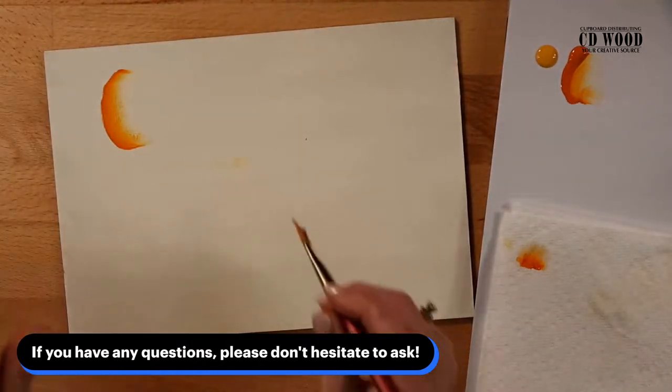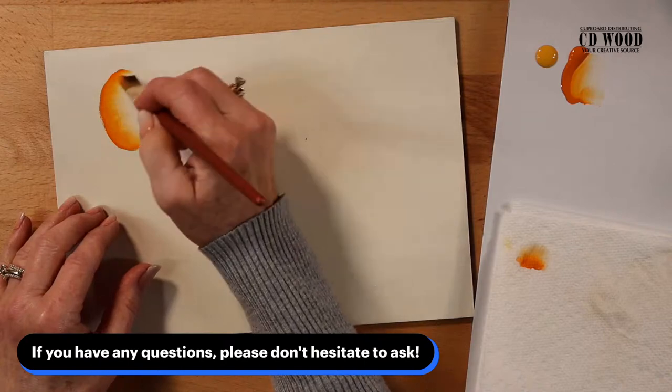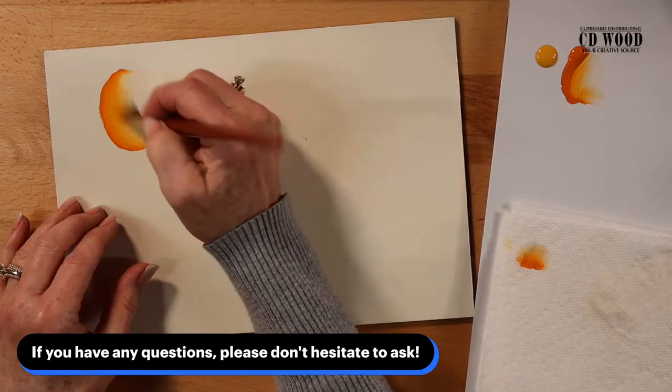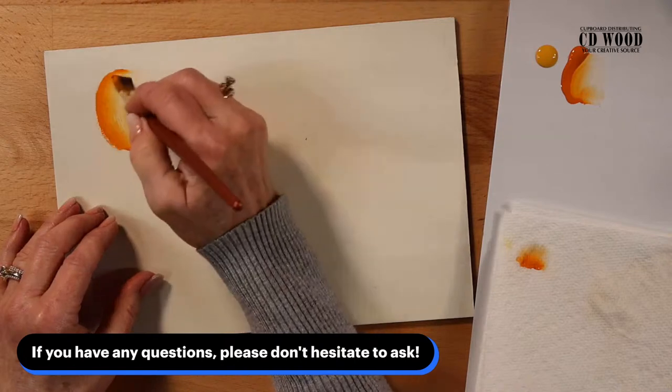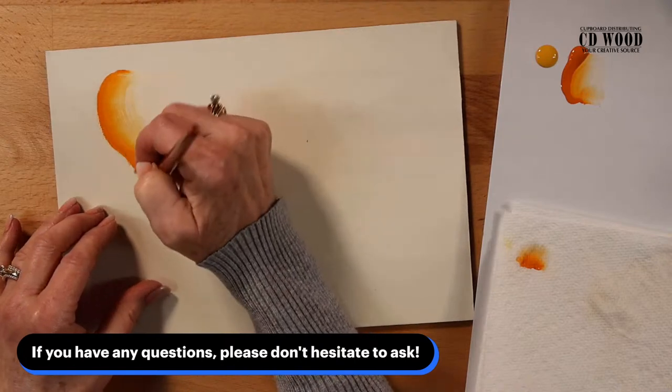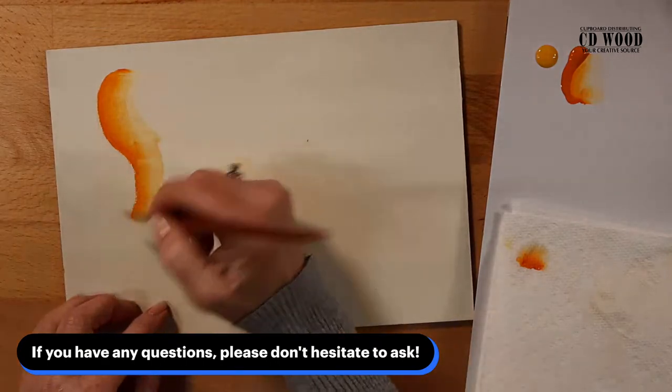Because my paint is moist enough, fluid enough, I can go over it many times before it starts to tack out. I can pull it out. I can walk it over, I can change the shape of it. The paint has to be fluid enough to be able to move.